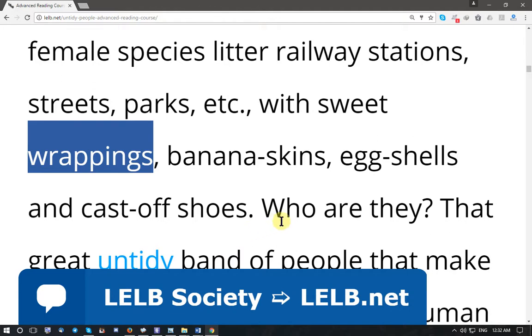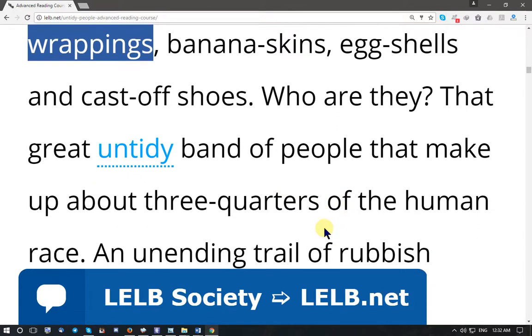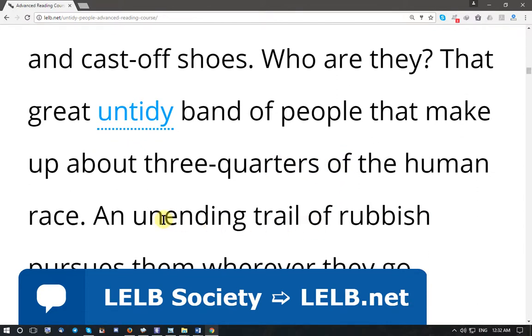Who are they? That great untidy band of people that make up about 3/4 of the human race. The author believes that the majority of people are untidy, around 3/4 of the whole population, and the minority would be just tidy and organized people.